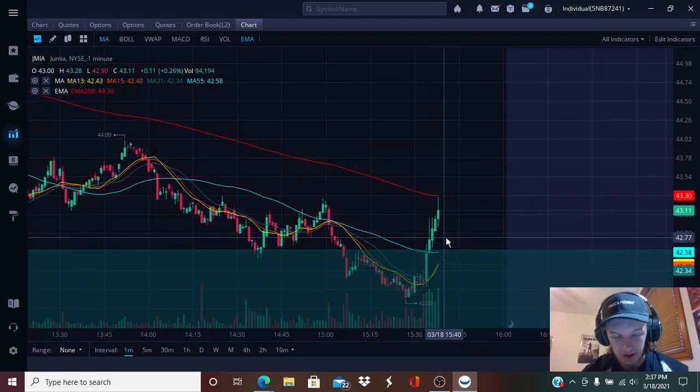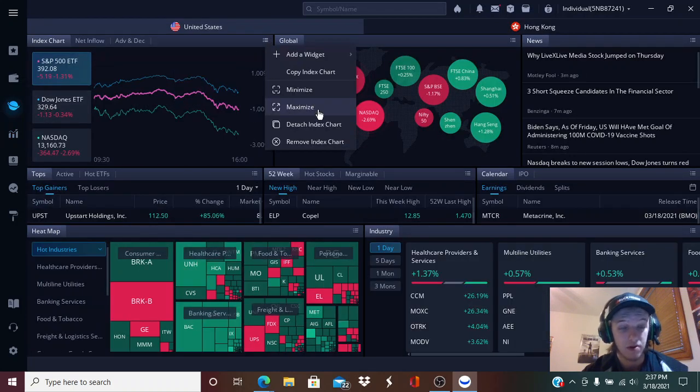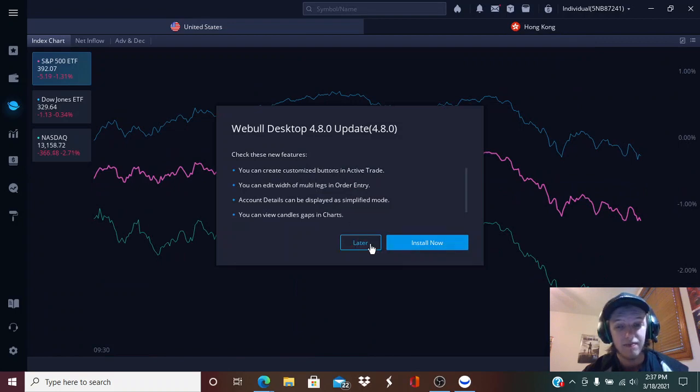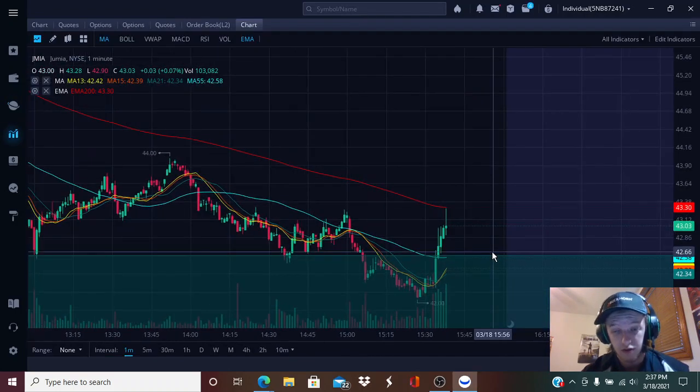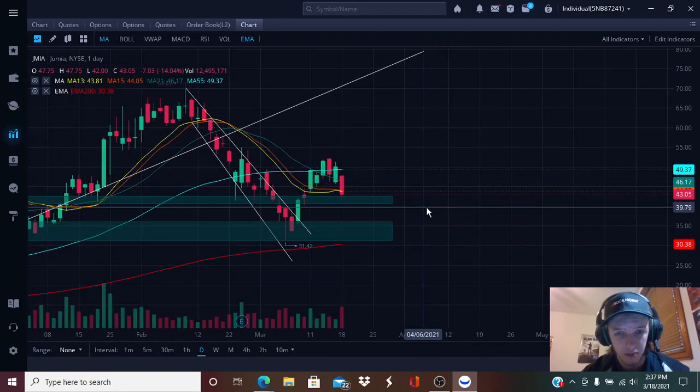Obviously, we're finally seeing the markets bouncing a bit here. Well, the markets are not even bouncing, but Jumia is. So this is an amazing buy zone in my opinion. Let's go to the daily chart so I can show you what I mean. All right, we're literally at a support level right now.